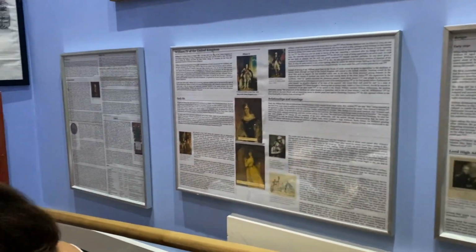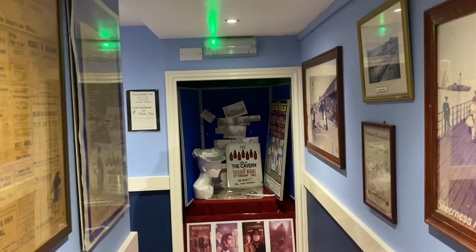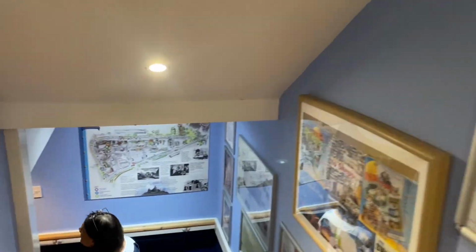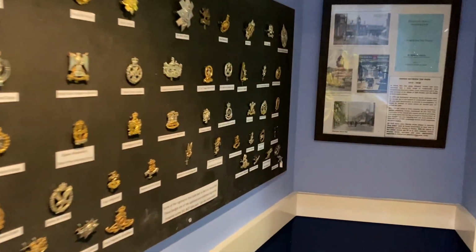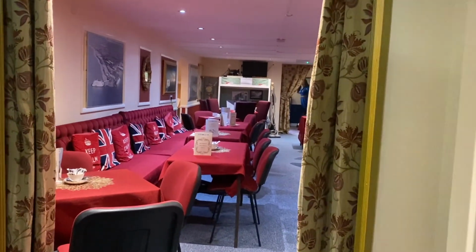All right, so careful as you come round the corner here, we're going right down to the bottom. So that's our lift. It took me two years to fundraise for. And this is the music hall.